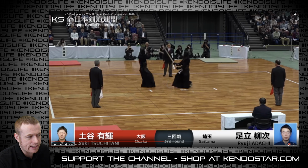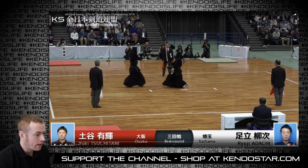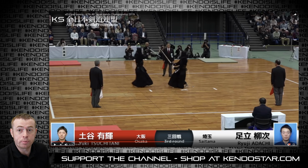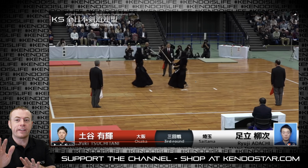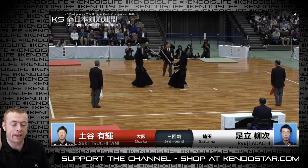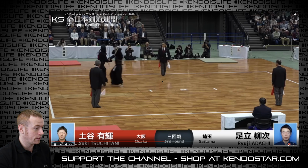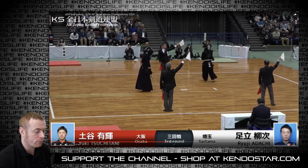But because he's bringing his left leg up with him immediately, he's able to make a second strike without preparing his left leg. Most of us struggle with this because after making the first strike, our left foot isn't in the position to make another strike. We have to prepare it again to make another strike. But that isn't the case for him. So he's able to take advantage of this split second opportunity where Mr. Tsuchitani's guard's down. And he makes that fantastic men bomb.